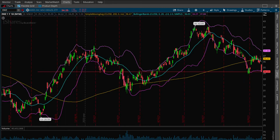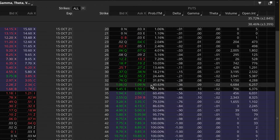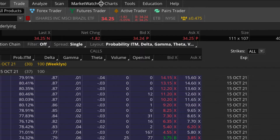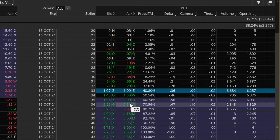So I'll come over to the trade tab here, and I'm in the October expiration cycle with 37 days left to go. And my choices are either the 34 strike put option or the 33 strike put option. For me, I'm going to go with the 33 to give myself a bit more cushion in case I'm wrong, right? Because with EWZ currently at $34.25, that's very, very close to the 34 strike put options. So I'm willing to give up some credit in order to give myself more cushion. And that's why I'm going to go with the 33 strike put options.